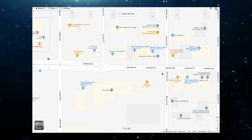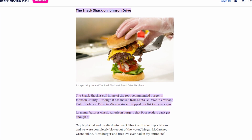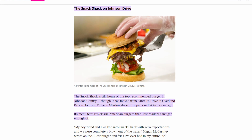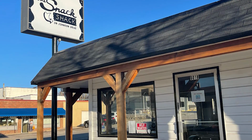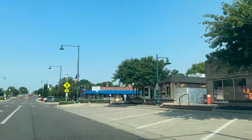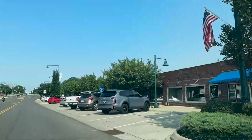And of all of those shops, one in particular, according to the Shawnee Mission Post, has one of the best burgers in the entire county. So if you're ever in the area, Snack Shack, it's very popular, it's always packed, and it's a great place to go. But you've got shops like that all the way up and down, locally owned businesses, not super large chain stores for the most part.